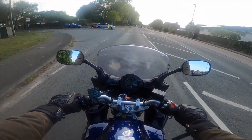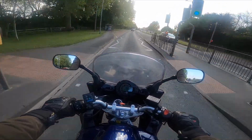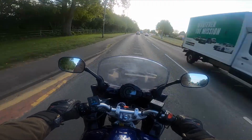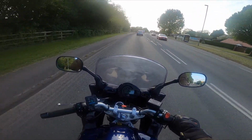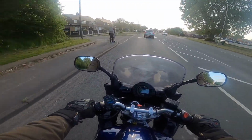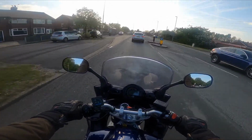Just get out, get on the bike. The main thing is you get on the bike and you ride it and you enjoy it. That is the main thing about riding. And when you get the bug for biking, you'll never leave it. Anyway, that's all I'm going to say. Oh, it's a bigger petrol tank on this one. I think about 19 litre.